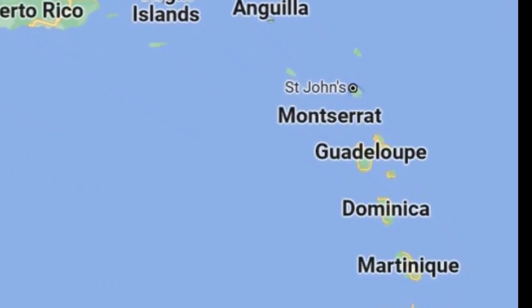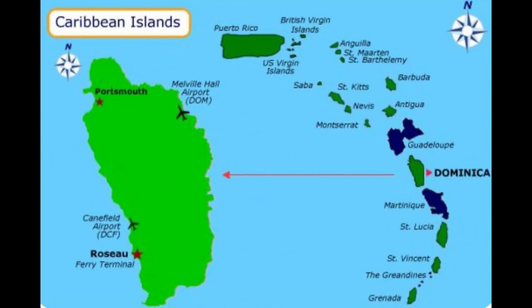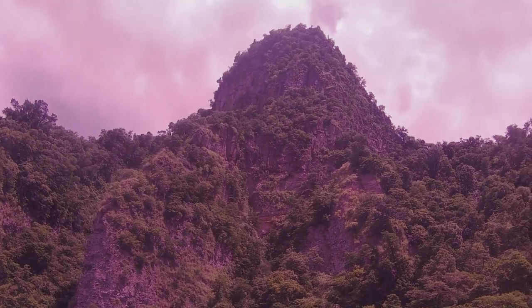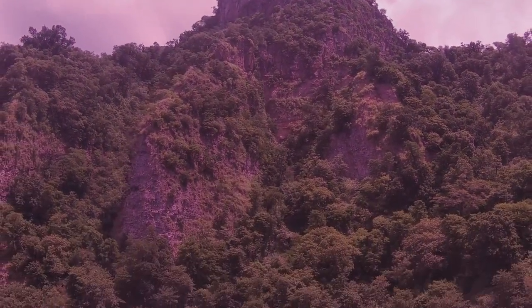Dominica is a little known but completely different island. One can be forgiven for not knowing about it, since Googling Dominica brings up more results for the Dominican Republic. It's pretty small and steep, 47 kilometers north to south, 26 kilometers east to west. That's 29 miles by 16 miles to you and me, and 4,700 feet high.